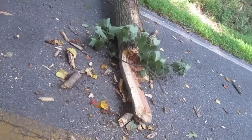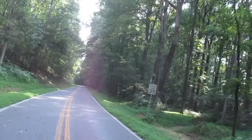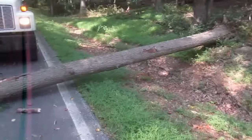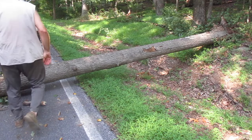This is in the road logging. So I'll let you turn your volume down. I'll tell you what, this will be a little bit better, I'm hoping. I just grabbed the chainsaw on a chain and headed out. Let's see what we got.